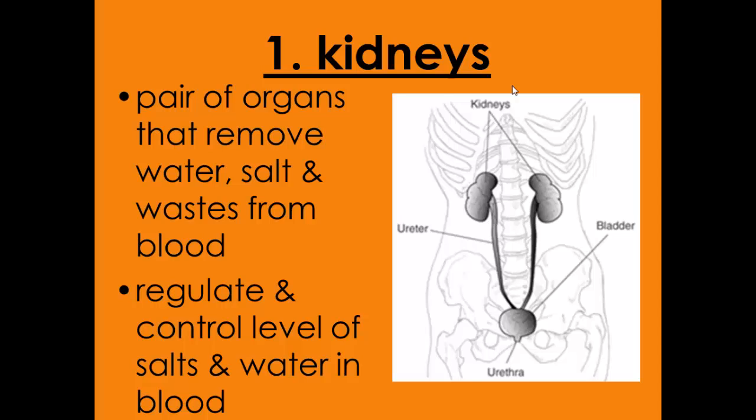The kidney takes out some water with the wastes. This mix of wastes and water is urine. A tube carries urine away from the kidneys to the urinary bladder. This bladder stores urine until it leaves the body and you go to the bathroom.